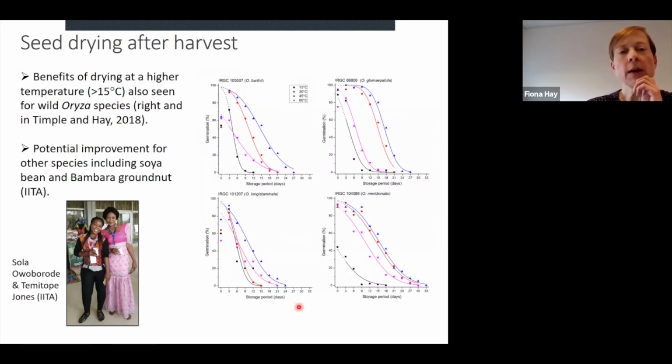We also saw a benefit of drying at a higher temperature for some of the wild species at IRRI. So this was work with Stephen Templey. And you can see here the survival curves for some different species, dried in the gene bank drying room again, or initially at a higher temperature. And you can see how initial drying at 30 or 45 degrees C is better for the subsequent longevity of the seeds. We've also seen a potential improvement for some other species, soybean and Bambara groundnut. And this work is continuing as part of seed quality management activity at IITA, and this is Shola and Tony Topi, who are both doing PhDs.